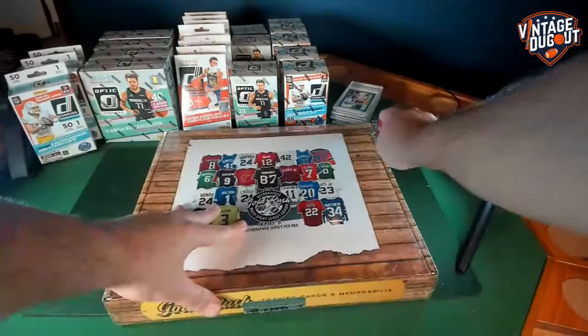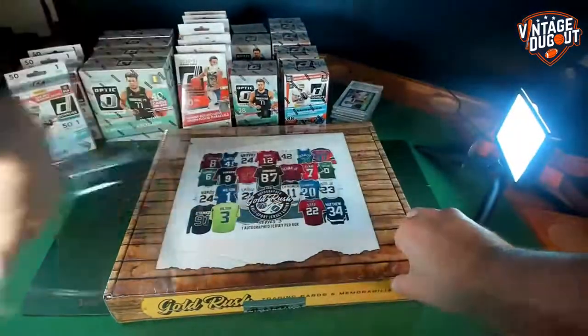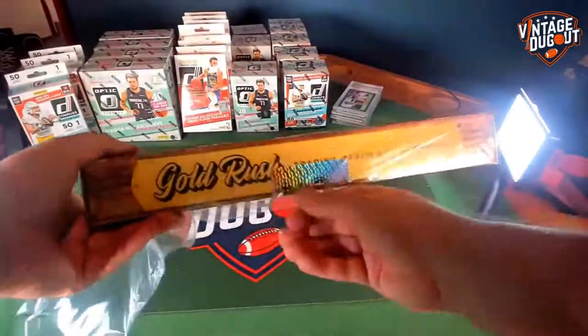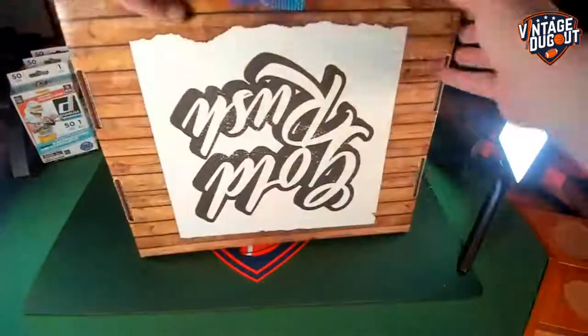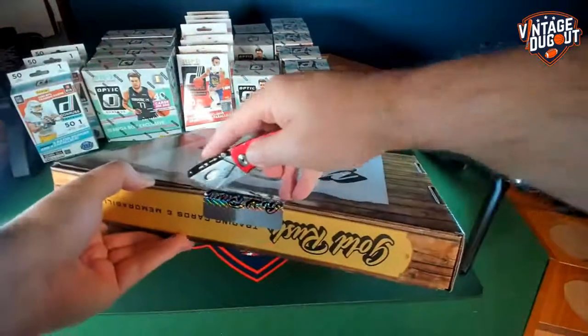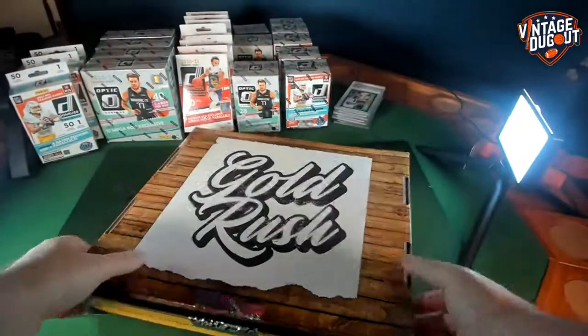Crack that shrink wrap. Let's see what we got inside this box. Last one of the night. You know, I'll be starting the order forms either tonight or tomorrow morning, so keep an eye out for the next batch of these. Break that seal. Let's see what we got. Gold Rush with that sport. Here we go.